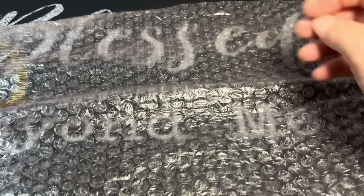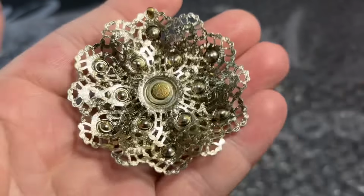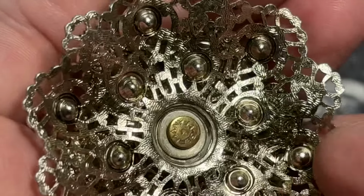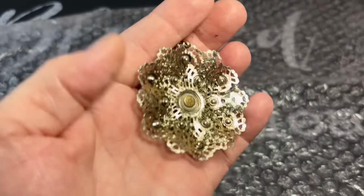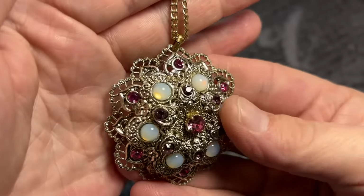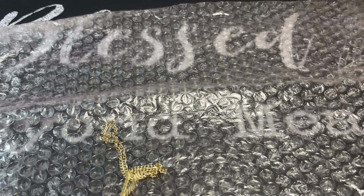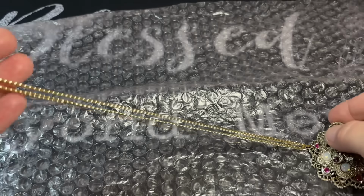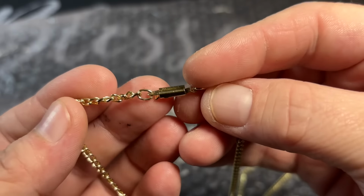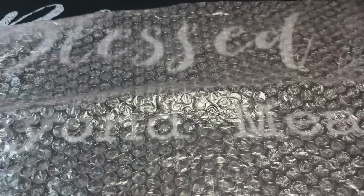Uh-oh. Okay. Kind of looks like German. Yep. Germany. I see that W there, so that's West Germany. Oh, yeah. Beautiful, beautiful, beautiful. Absolutely stunning. Oh, yeah. Chain is German. Chain sure is German. That's a beaut.